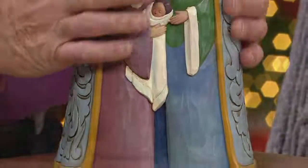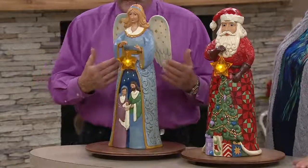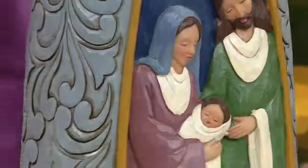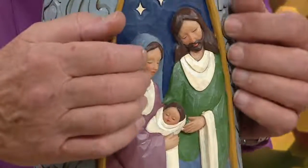This is one of those pieces that I do so frequently where I'm telling the story within the story, using the angel as a backdrop for the story. And of course, this is the Holy Family here. So as an art piece, this is the counterpoint.